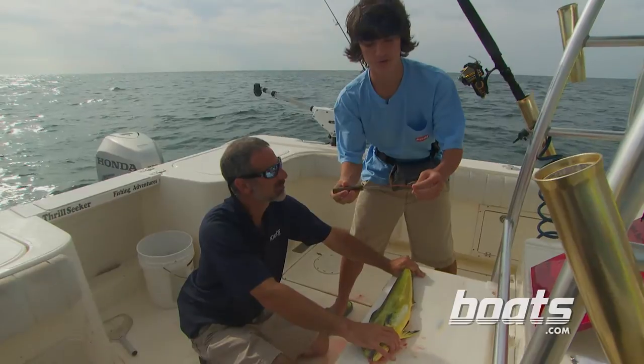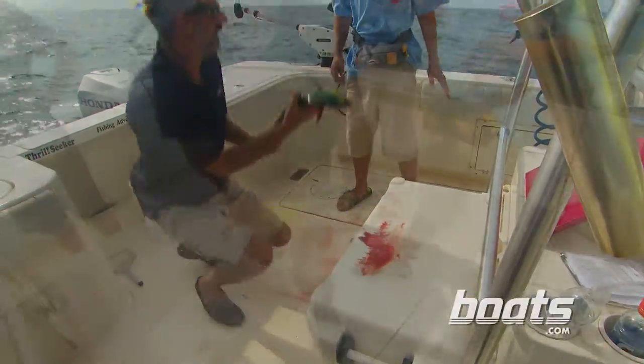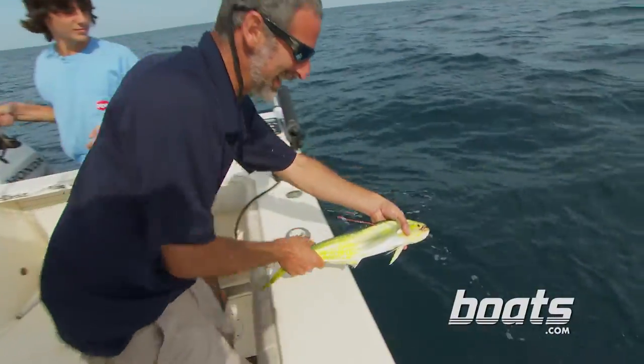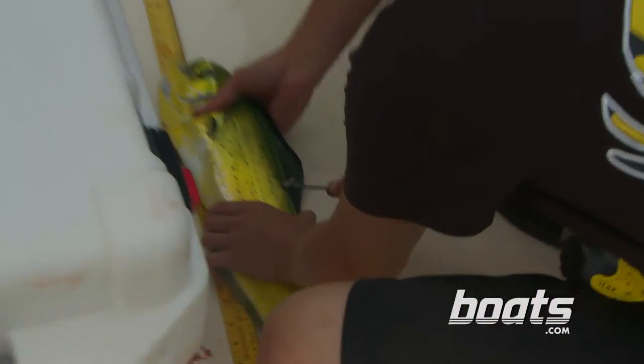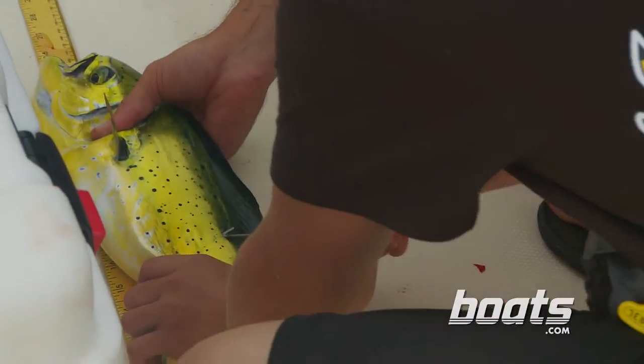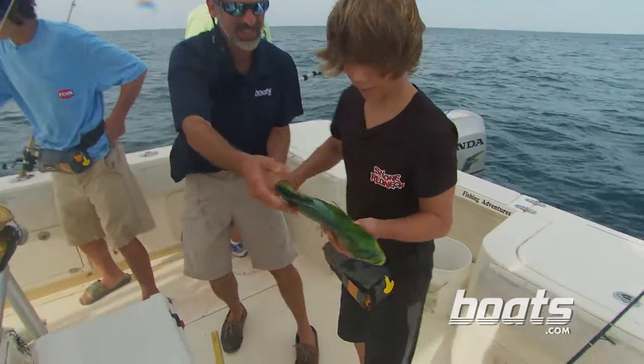Tagging a fish is super simple. You just put in the tag, insert the needle, and release the fish. There you go. Push in, pop out. Good job. Now we'll let this guy go. Nice.